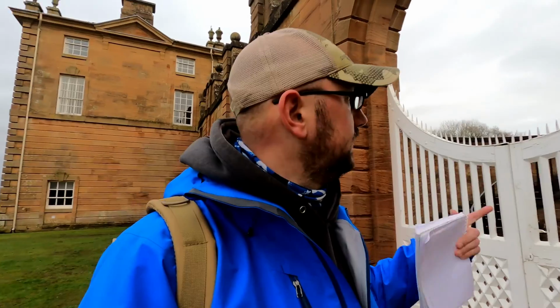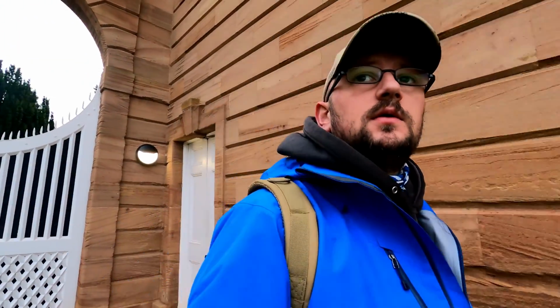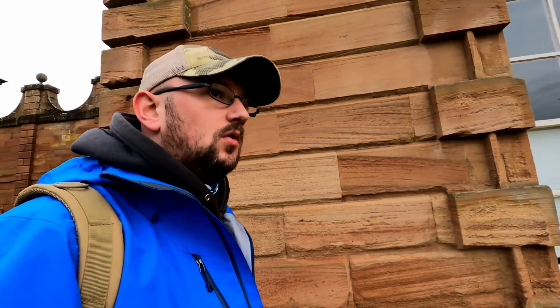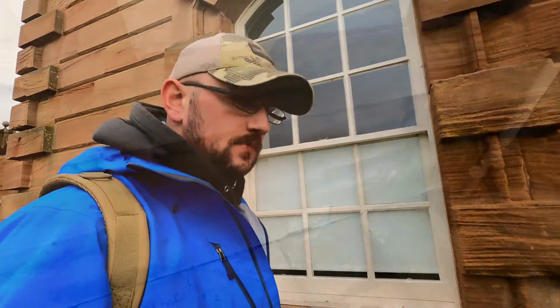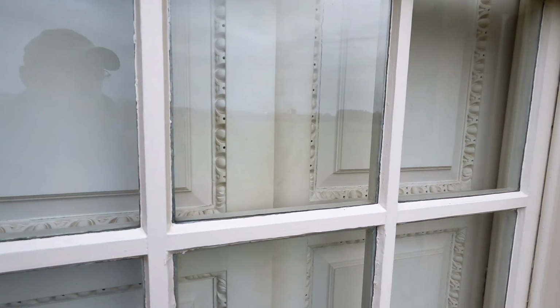But just behind this wall here, there's the impressive Georgian gardens. They're well restored. We'll go and see if we can have a wee look inside. Now, if you ever go inside the buildings themselves, you'll see some lovely examples of Georgian interiors. You'll see the window shutters with the carvings on the surrounding frame and panel.